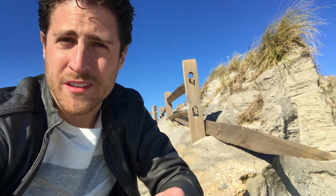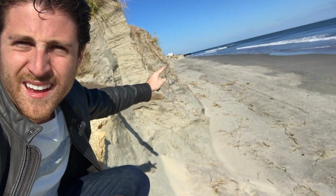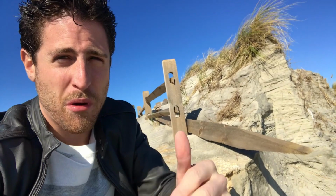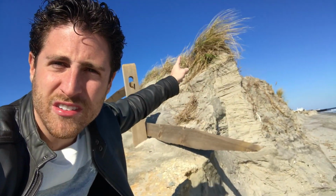So now, as you can see, this is the top of the dune, and it goes all the way down there. It shows you that the erosion over here is severe. Now, I do know that North Wildwood does have a plan to extend that bulkhead that's all the way down there, pretty much all the way down here to kind of save the property line. I don't know when that's going to happen, but it's going to take some time. But isn't this creepy? Look at this.